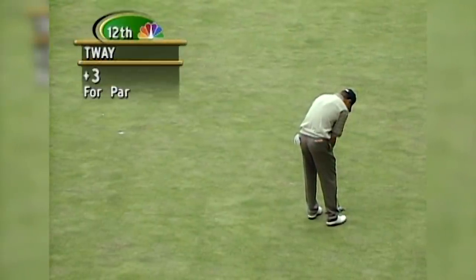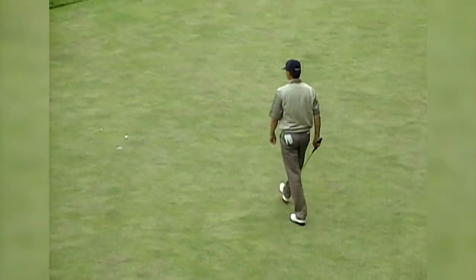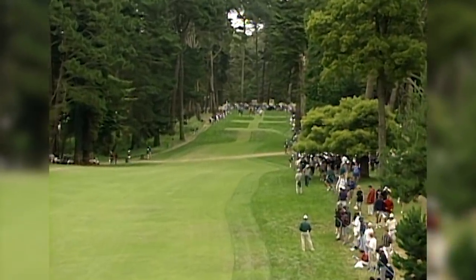At 12, Bob Tway's par attempt. Never got it online at all. So Bob Tway drifting further and further down the leaderboard.